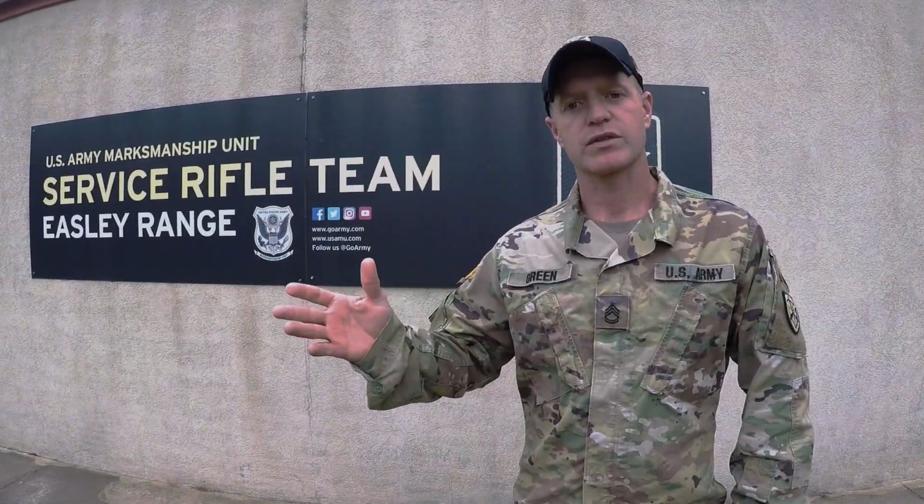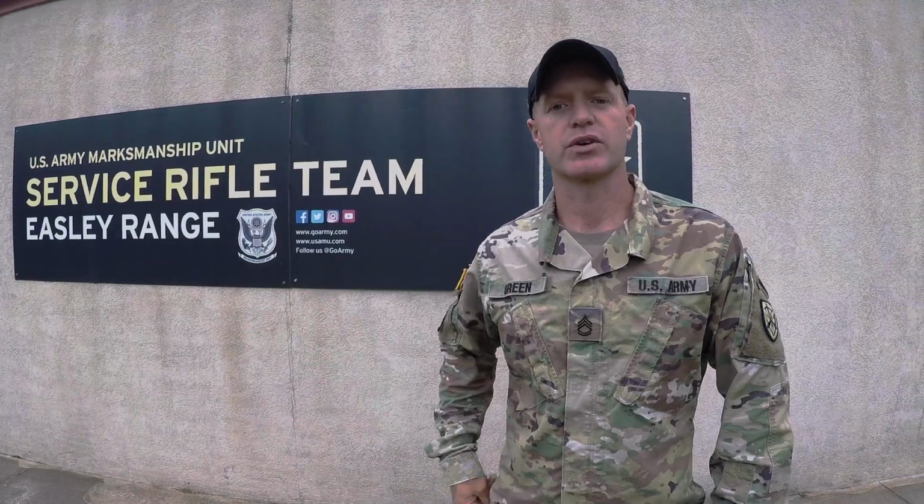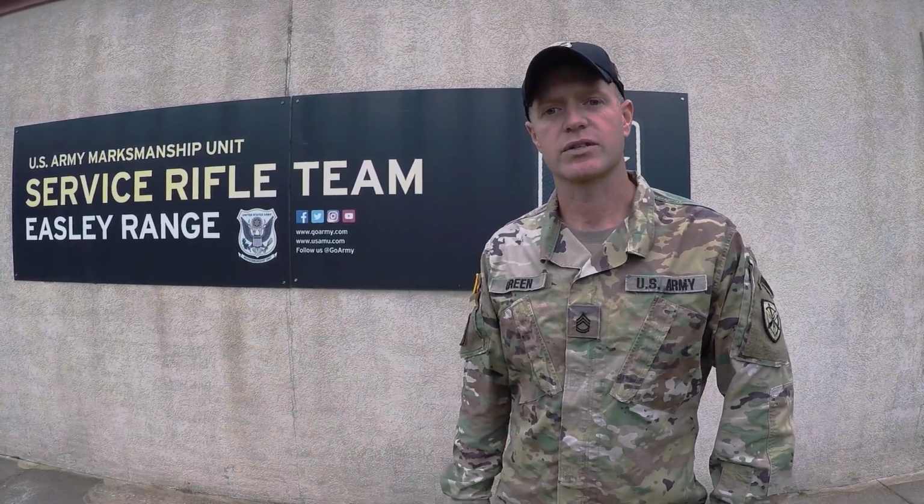Here at the Service Rifle Section, we focus on across-the-course high-power shooting, which is done at 200, 300, 600 yards, as well as long-range shooting, which is all done at 800, 900, and 1,000 yards. So let's go inside, we'll check the office out, we'll introduce you to the team and show you where we work. Okay, so now we're at Easily Range here in our office.